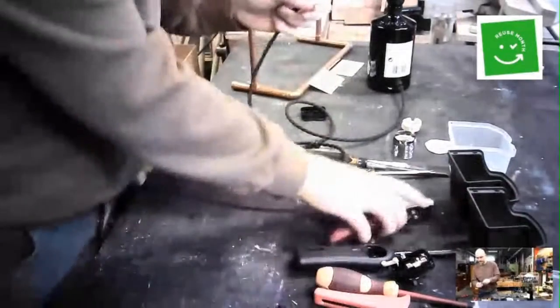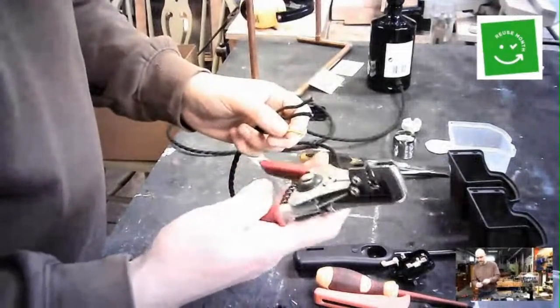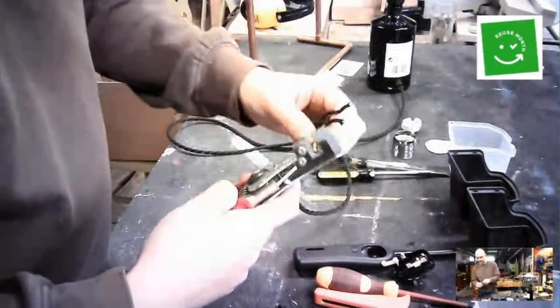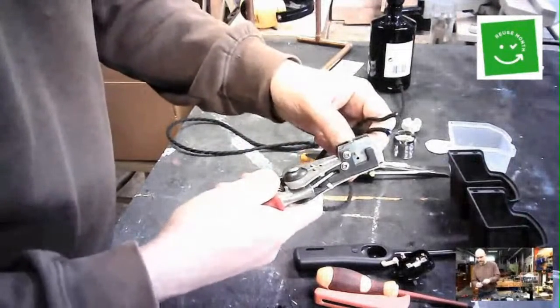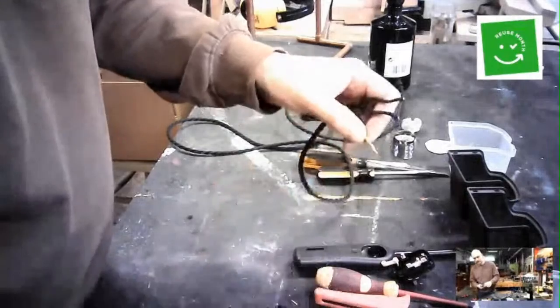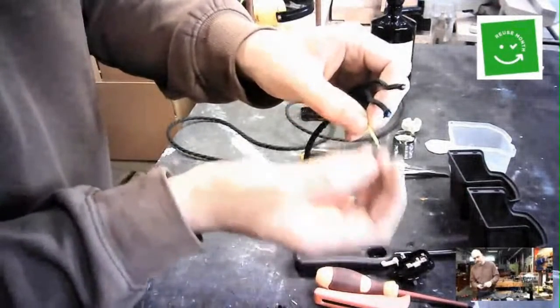Now, next tool, the wire strippers. Essential if you're doing wiring, in my opinion. This is one variation of it. You put your cable in. Yeah, make sure you can see it. You pop it off, and then you can see it's isolated out the copper core of the cable.